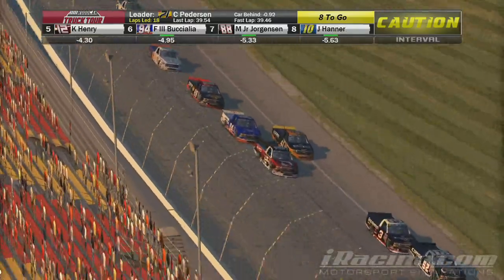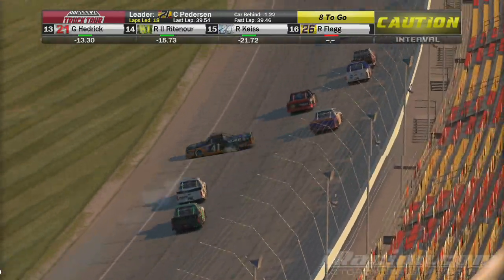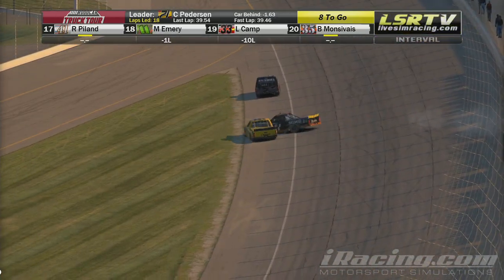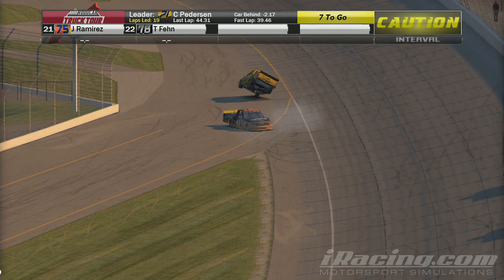And that, ladies and gentlemen, will set us up for one final dash to the checkered flag with all of your major players still in it. A big impact behind, though. Saw that one brewing for a little while with the 41. Yeah, we saw that brewing for a while.